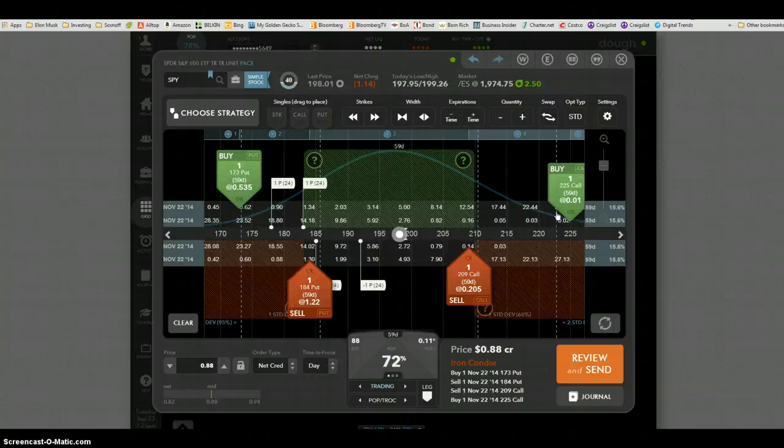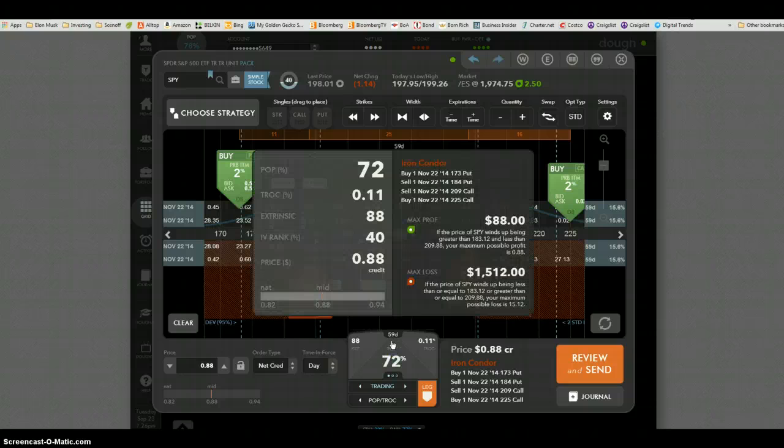And what you did was you moved your risk on the downside, meaning if the market drops. So what this means, as long as the market stays above 184, and I'll double click here so you can see, here's your probabilities on each side. You have an 88% chance of being right here, and you have an 81% chance of being right here, and you're still collecting 88 cents. All right? So if you want to know the math, here it is. You make your max profit of $88 per contract if the SPY winds up greater than $183.12 and less than $209.88.